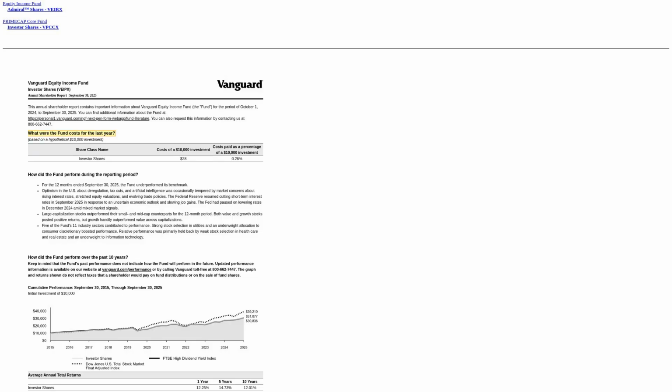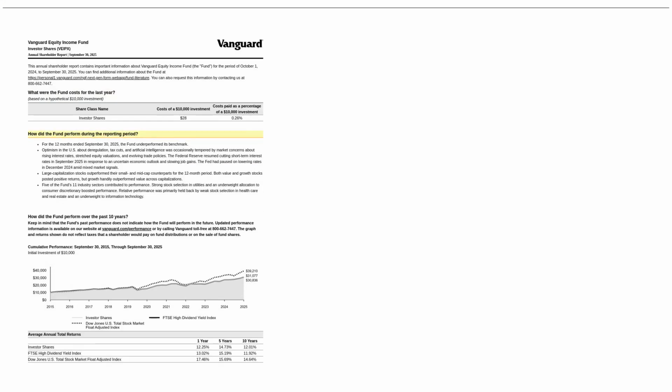Now, for the exciting part, the performance for the year ending the 30th of September 2025. All three funds underperformed their benchmarks. Ouch, the market was a bit of a roller coaster. Optimism about things like deregulation and artificial intelligence was offset by worries about rising interest rates and trade policies. Interestingly, big company stocks generally did better than smaller ones, and growth stocks really beat out value stocks.